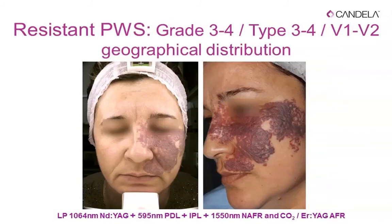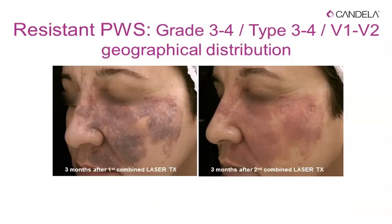Resistant pore stain. We use this as a patient that came to our attention after 13 non-specified laser procedures in Romania. You can imagine how the patient lives her life with this kind of defect on the face. So she asked for help. So we did a combination treatment using Nd:YAG for blebs. Then we used a 595 pulse dye laser. Then we used the 1550 non-ablative fractional and erbium YAG or a CO2 fractional in the same session. This is a fantastic, really fantastic result.